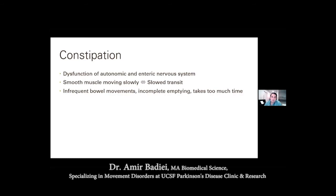But anyways, it manifests mainly for people as not having a bowel movement as frequently as you used to. So, not going every day, but now going every 2 days, 3 days, or longer, in which case obviously it becomes quite uncomfortable. But even if you have a bowel movement every day, it also counts as constipation if it takes way too long and you're getting annoyed with how long you have to sit there. And the other is if you do have a bowel movement, but you really feel like you didn't get it all out. Those are the main three ways that constipation shows up in Parkinson's.